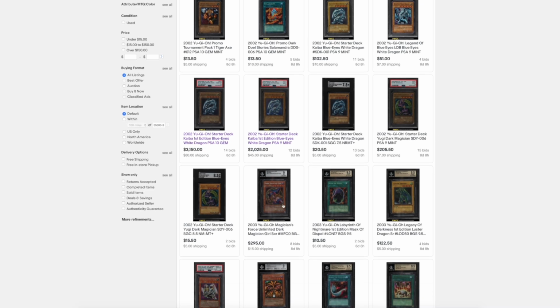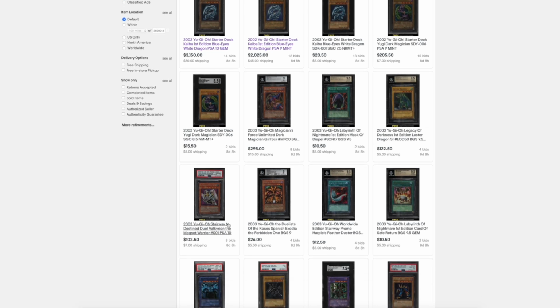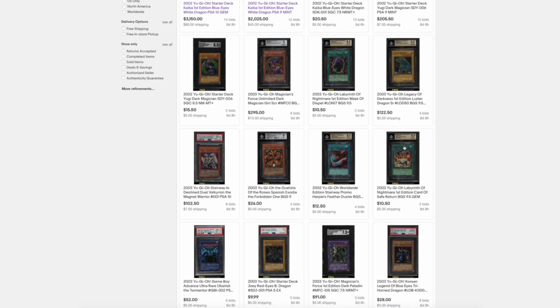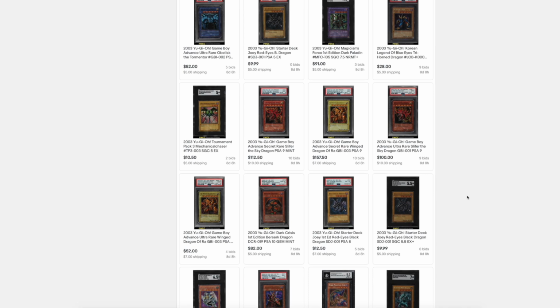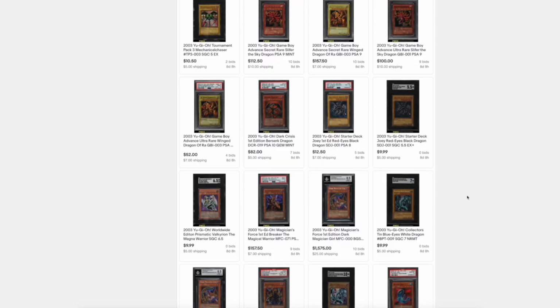We have an Unlim Dark Magician Girl. We have a Valkyrion PSA 10. We have a Spanish Exodia. We have a Worldwide Edition Harpies Feather Duster. We have a BGS 9.5 card of Safe Return. Obelisk the Tormentor. A lot of weaker grades once again. You know, anyone can list anything under PWCC, right? It's one way to get a lot of attention to your stuff. But there's often a lot of junk.